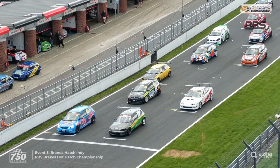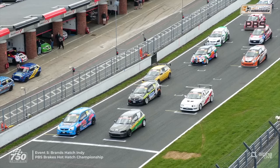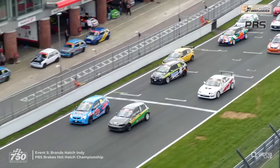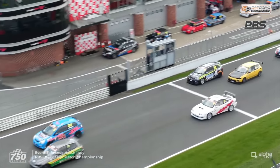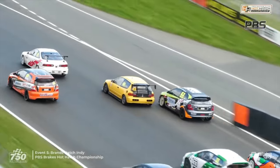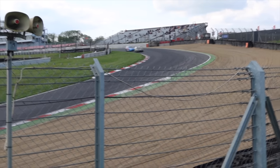About to go racing then for the second time this weekend for the PBS Brakes Hot Hatch Championship. The red lights go out. The race gets underway. It's a good start from pole from the outside of the front row, I should say. Again, a poor start from Philip Wright, who's made a bit of a habit of that. Go on, Dan. Yes, boy.